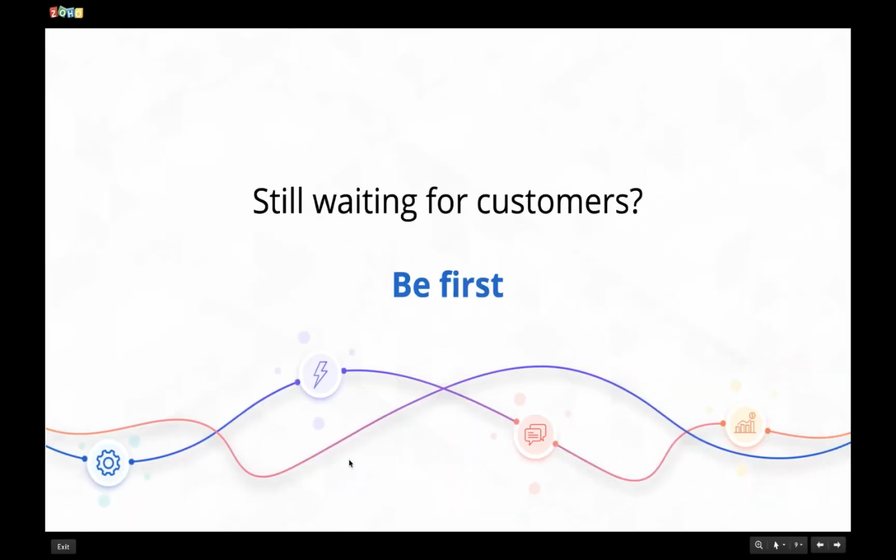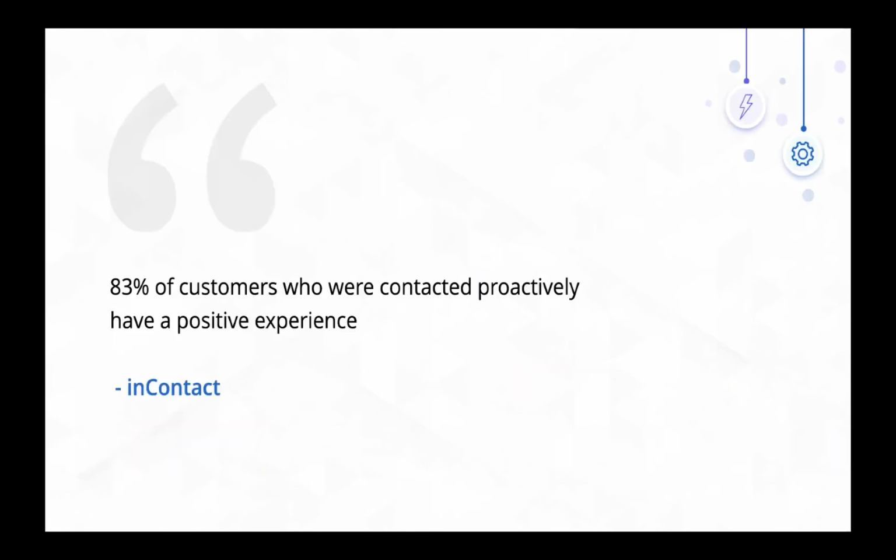So the first problem: why are you still waiting for customers to start the conversation? You can go ahead and start conversing with customers. Now you might think, how confidently am I saying this? How can you reach out to a customer who doesn't need any help? It makes sense, right? But here's a stat to help you understand what I'm saying. Around 83% of customers have a positive experience when they're reached proactively.